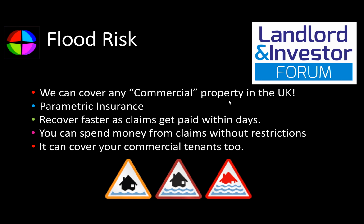This insurer's claim to fame was when Storm Kyra swept across the UK on Sunday, the 9th of February this year. They paid full claims in just 27 hours after the flood hit. They paid the rest of the claims by the following Friday. Having the cash in the bank means that the recovery begins earlier. It means that tenants can move in faster and there's lower exposure to the loss of rent. You can also cover your commercial tenants too.